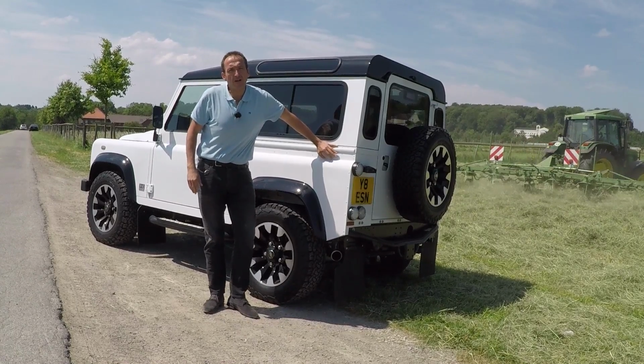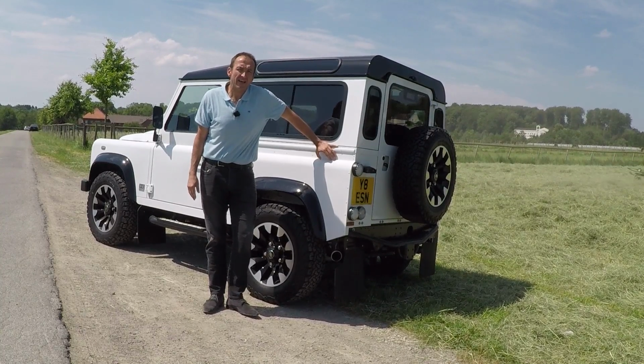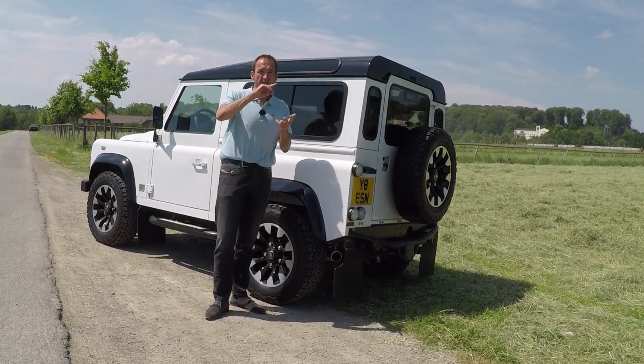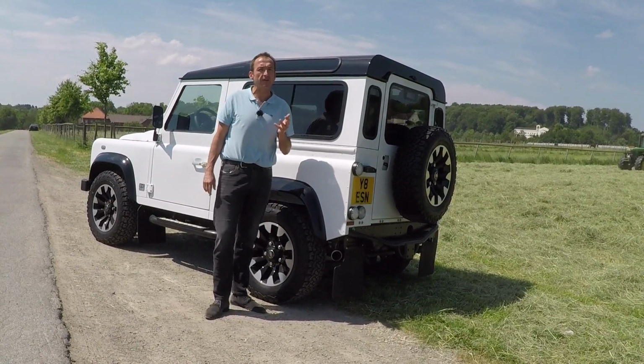Thank you for joining me on that first test drive with the new Land Rover Defender Works V8. Yes, for me it is a really new car, because it looks the same, but it drives totally different. It finally has a modern interior, and the V8 engine is just a dream come true.